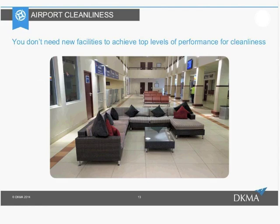And one of the questions we quite often get from airports, or one of the remarks we hear, is that, oh well, if we want to improve cleanliness, we have an older terminal, we'll just have to wait until we get a brand new facility and then all our problems will be solved. Well, we don't believe in that. We believe that as airports, you can actually do a lot with a small amount of money if you know how to focus your efforts and you understand the areas to focus on.